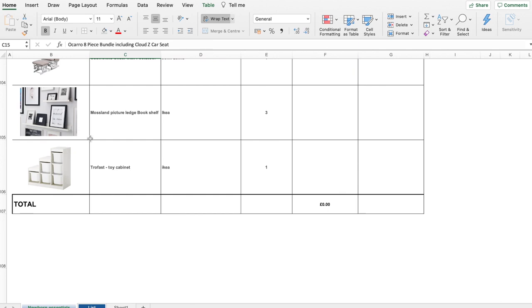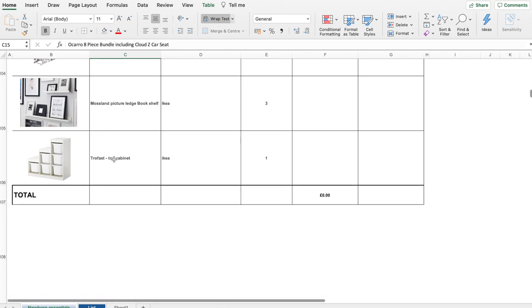Finally, a toy cabinet. When you have a lot of toys, you want to have everything placed together, rather than all of it thrown all over the place. So you can try different types of baby toy organizers and everything. So this is my newborn essential list. It is essential for 0 to 3 months.